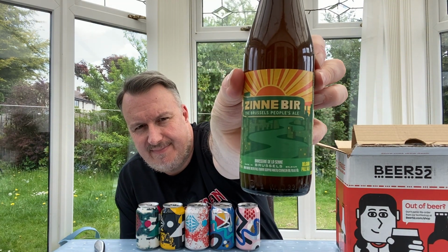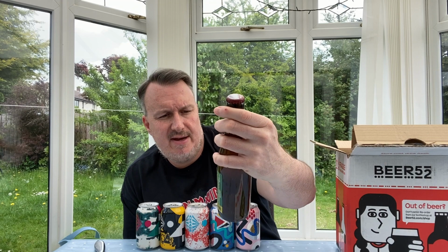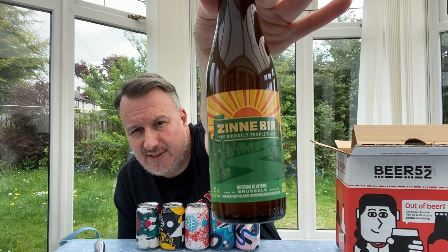First one, Zinni Beer. There we go. This one is, what is this? This is a Belgian Parallel, and this is also in a 33cl bottle. It's 5.8%. So it's a Belgian Parallel. That looks quite good. I'm sure it's got some stuff on it. Doesn't really say that much about it. And they're Brussels People's Ale. So obviously they're from Brussels. There we go. That's something quite different.